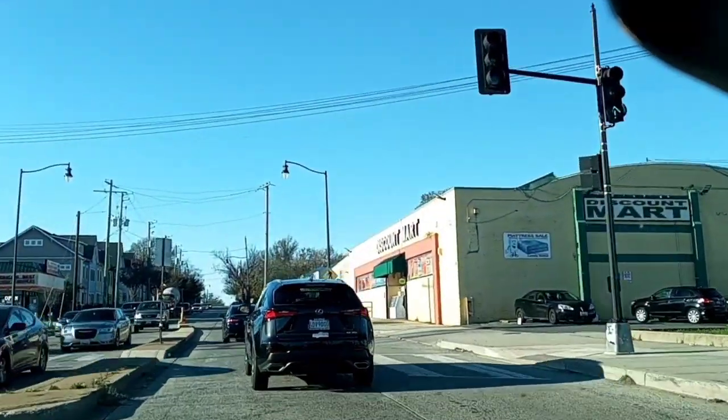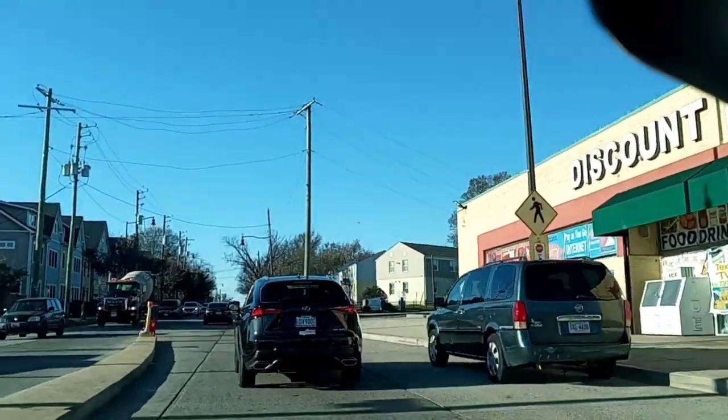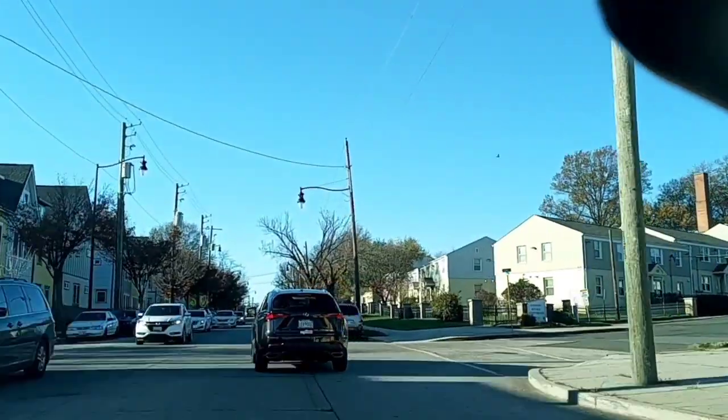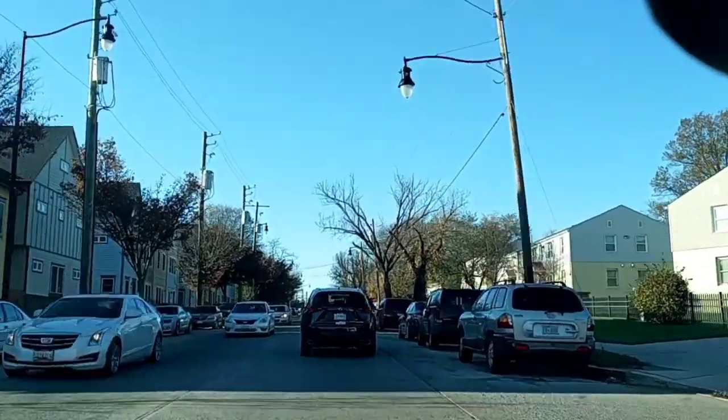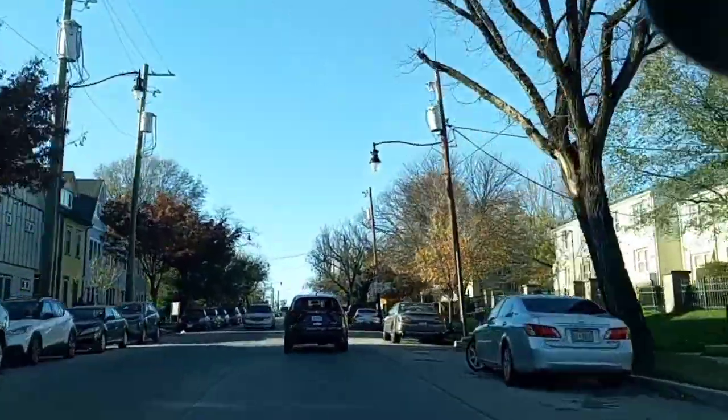And anybody remember to see that discount mart right there? Remember, it used to be like a jumbo food. I think it used to be a jumbo food grocery store, y'all. I'm not absolutely positively sure, but I'm pretty sure that's what it used to be. So Maryland is on our right, and Ward 7 is on the left, family.